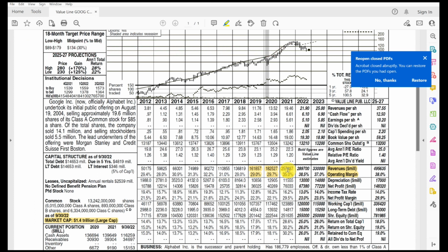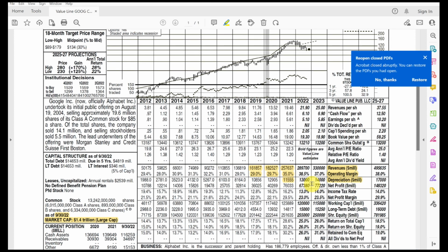Note that this one-page report prepared by Value Line does not account for depreciation when calculating operating income, but I'll include it because I want to consider depreciation. So after depreciation, the depreciation in 2021 was 11.55 billion. So that's the depreciation underneath operating margin. Deducting 11.55 from 90 billion gives us around 79 billion of operating income.